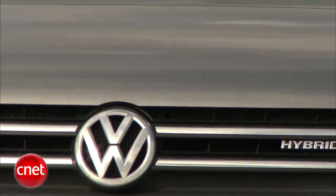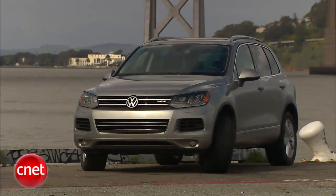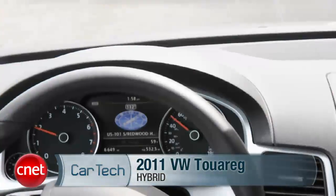So, what do you want in your next car? Space? Fuel economy? Performance? If the answer is yes, VW would like to think this is motorized manna. Let's see if it has a prayer of delivering on all those fronts as we check out the 2011 VW Touareg Hybrid and check the tech.